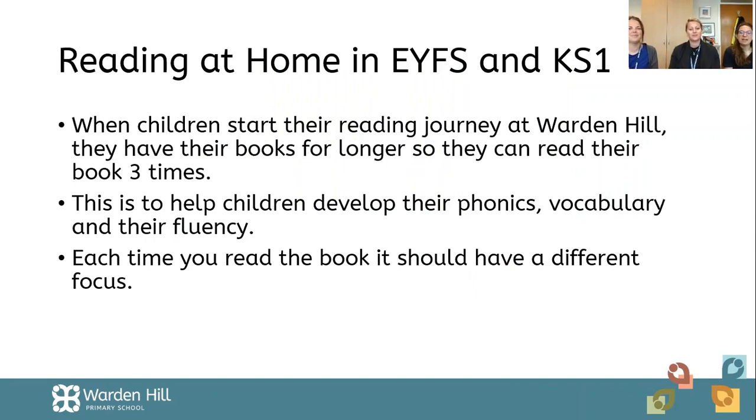So reading at home in EYFS, Reception and Key Stage 1: when the children start their reading journey at Warden Hill, they'll have their books for longer so that they can read them three times. We're really lucky to have a new scheme, Collins Big Cat, and this will really help, as the letters and sounds that we'll be learning in class match the books that are being sent home. These books and reading three times will help the children to develop their phonics, their vocabulary, as well as their fluency. And each time you read the book, there will be a different focus.